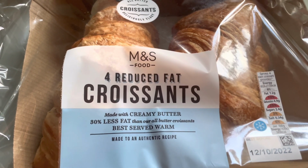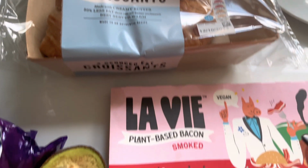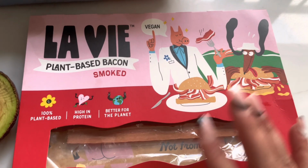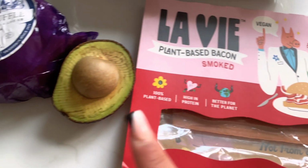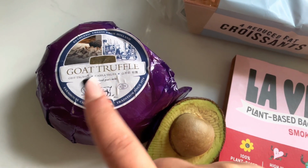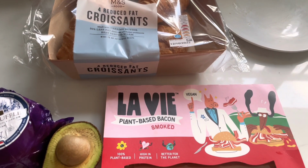So for my breakfast sandwiches, I am going to be using these croissants. I'm gonna have one of them. I have been using this plant-based bacon, which I got from Sainsbury's. Honestly, the best vegan bacon I have ever tried. Half an avocado, and then I'm going to add a little bit of this goat truffle cheese. So I'm gonna put this all together and I will be back.